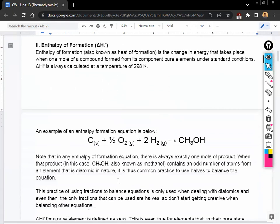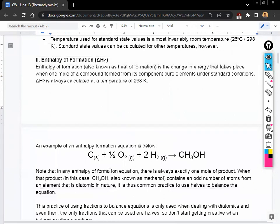Okay, we're going to be talking about enthalpy of formation. So we're going to focus on the three things we talked about: enthalpy, entropy, and free energy. Let's start with enthalpy. Enthalpy of formation, we also call it heat of formation, is the change in energy that takes place when 1 mole of a compound is formed by its component pure elements.